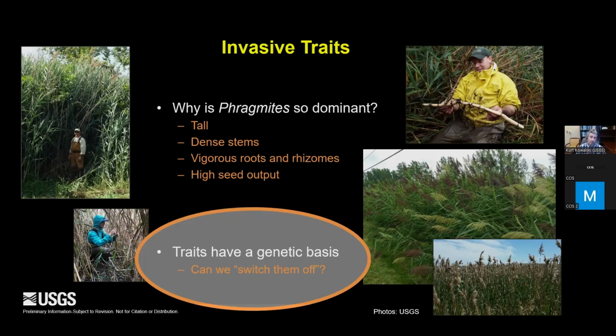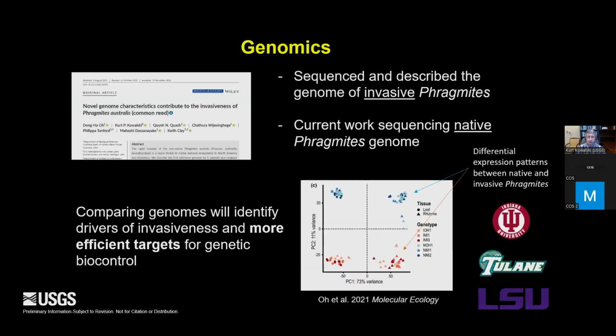So that's really the core of what we're trying to do here: targeting not the genetic code of the plant, but the expression of traits that help it outcompete native plants. And that really starts with the genomics. We've been working with Louisiana State University and Tulane University and others to sequence the genome of the invasive Phragmites, and we published that last year. So there's a paper out there, and in GenBank, the code is all there already for people who are interested in working on invasive Phragmites. But that's really the roadmap.